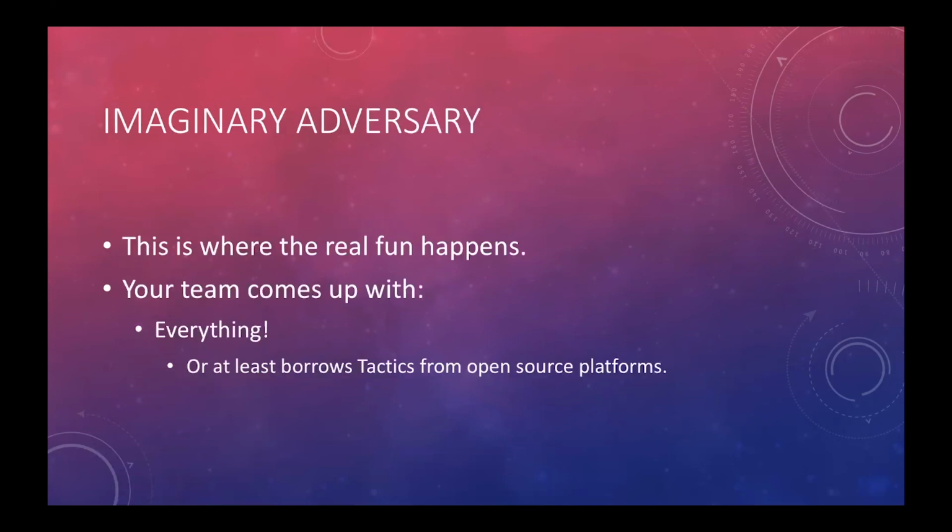The imaginary adversary is the real fun for red team, because you come up with the adversary, right? You come up with the APT. You build out your entire infrastructure however you see fit. It could replicate the infrastructure of APT1, and you want to use the lateral movement techniques of APT 28. It's whatever you want. This is really where real red teams live, especially the ones who operate on a weekly basis. I don't know how some of those teams churn out so many engagements in a week, but this is where the real red teamers live, at least from my perspective.